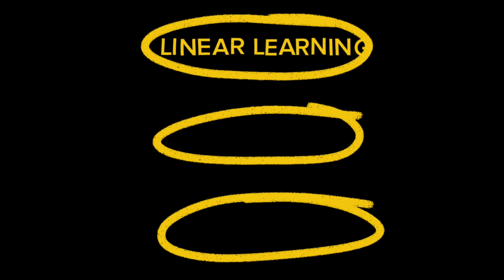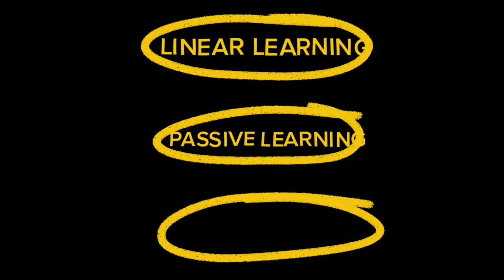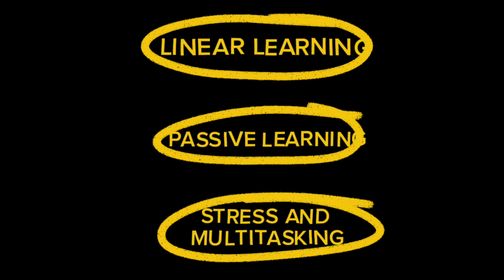Linear learning. Trying to learn step by step without understanding the big picture. Passive learning. Just reading or listening without engagement. Stress and multitasking. These reduce your brain's capacity to store information. But don't worry, I've got the fix.